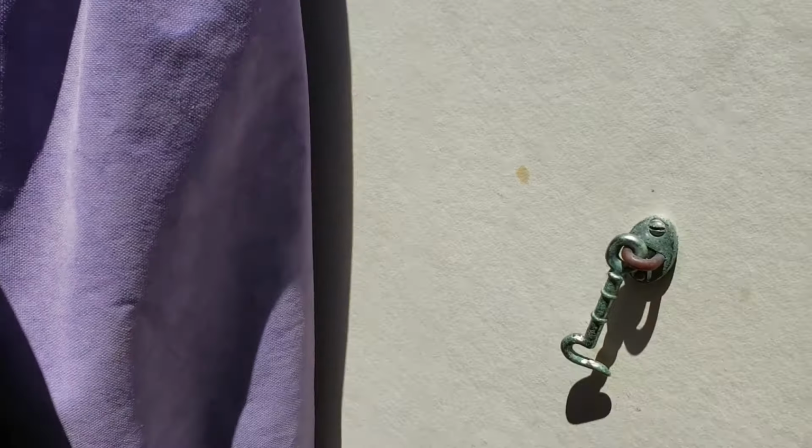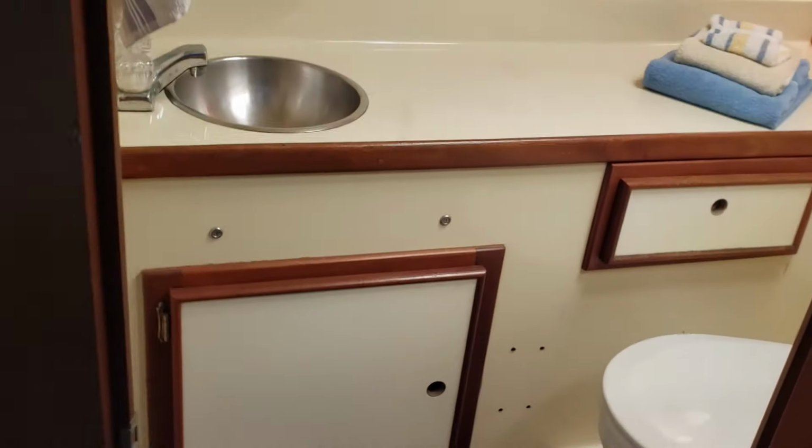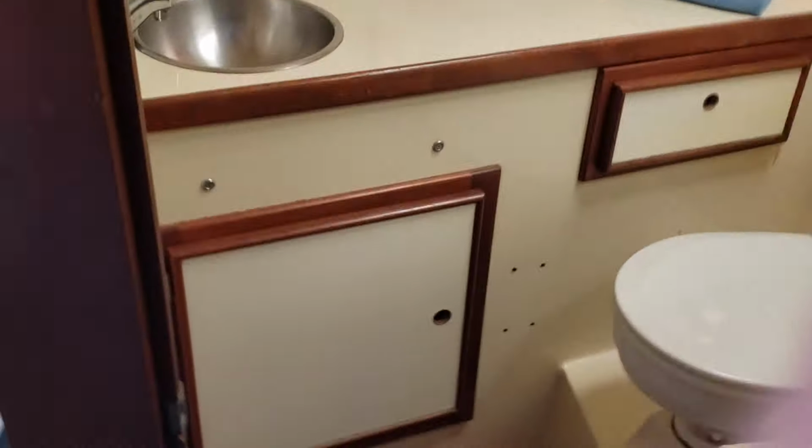Oh, hey. How many sailboats do you know have a hallway? A few, but none that I've been on. It's pretty comfortable. Double companionway. Pretty plush. This is another bathroom. Yep. Look, you're up on a pedestal. You don't have to squat. That's pretty convenient, actually.